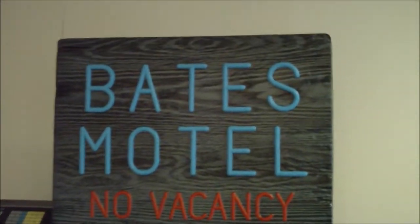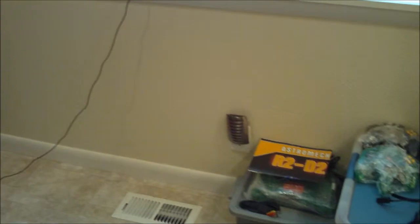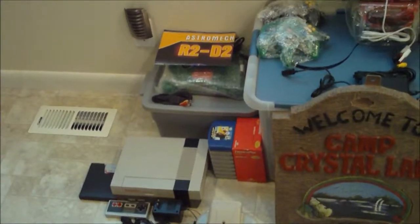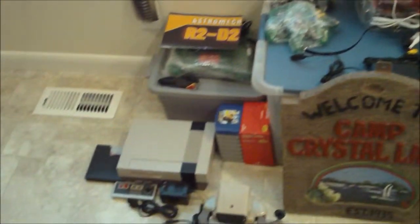It's a little bit of a mess in here. I pulled out all my old game systems, and I'm going to start hooking them up. I'm just looking for a little entertainment center or something that I can sit them on. And then I got to find a couple of switch boxes, that way I don't have to unplug and plug in different game systems.